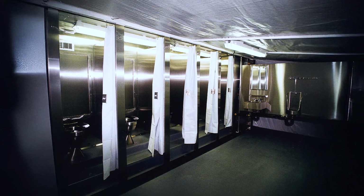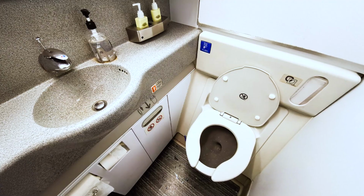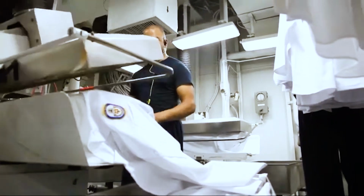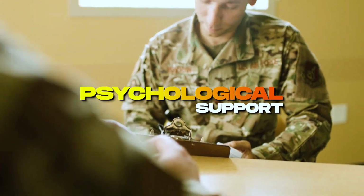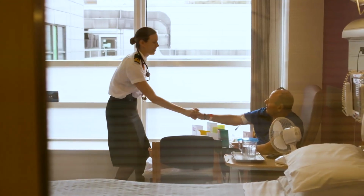The aircraft carrier has shower and toilet facilities that are regularly cleaned and maintained. The ship also has laundry facilities where the crew can wash and dry their clothes. This is a mandatory process, especially in hot climates and high physical exertion. Another very important aspect of living conditions is psychological support. There are psychologists and chaplains on board the ship to assist with emotional problems, help manage stress, and support the crew's morale.